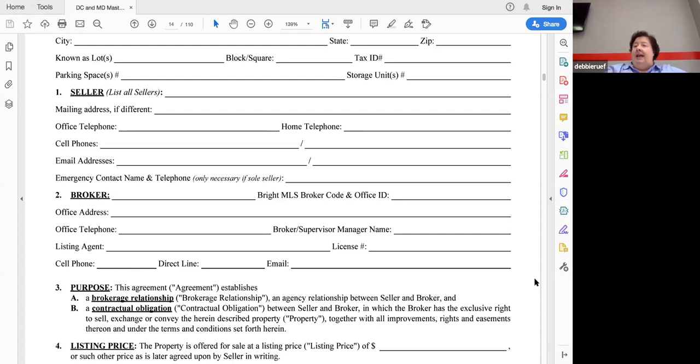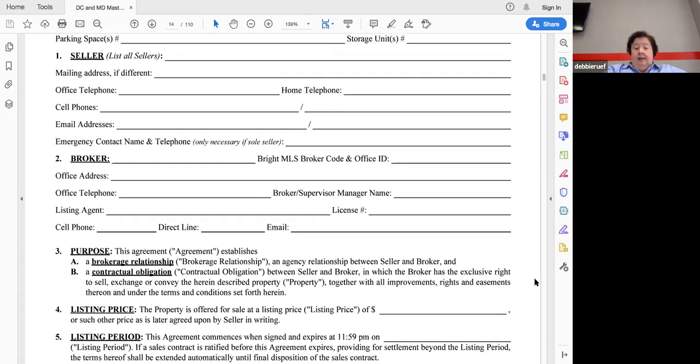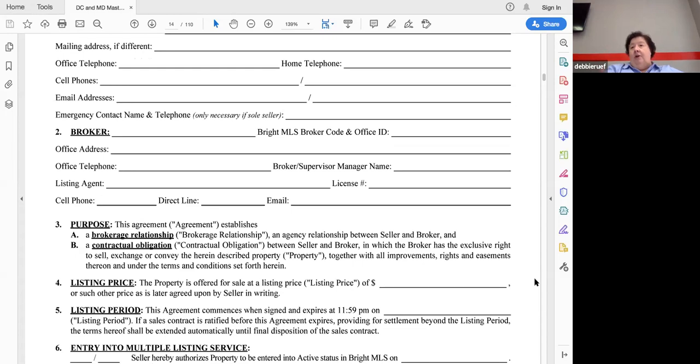Yeah, S. Gaskins at KW for Maryland and DC, for all the offices. But like here, KW Falls Church at gmail.com. Now that's probably going to change later on.